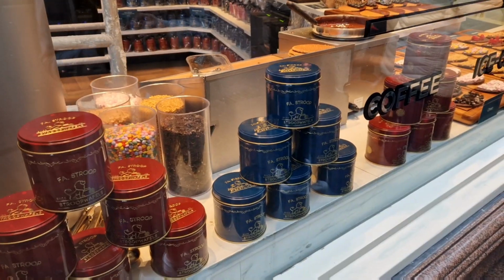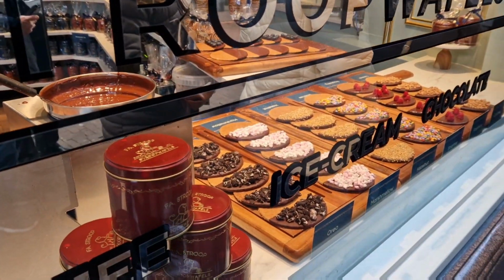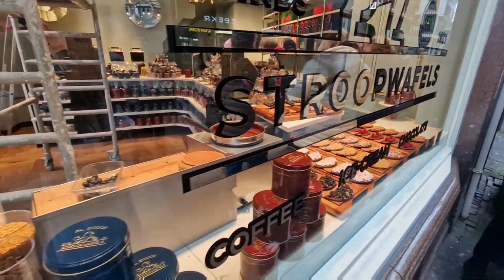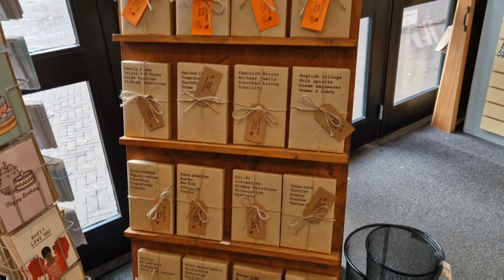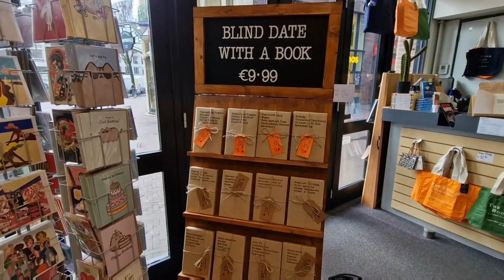Look what we've just spotted. The English bookshop. I won't go in. But also, look at these. It's just across the way from them. The Stroopwafels. They look good. I caved. We're in here. Didn't take much. I love the idea of this. You pick which one that you want, but you don't know what it is. It's brilliant.